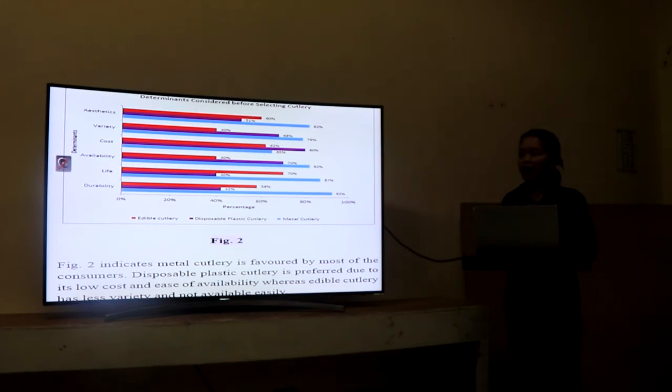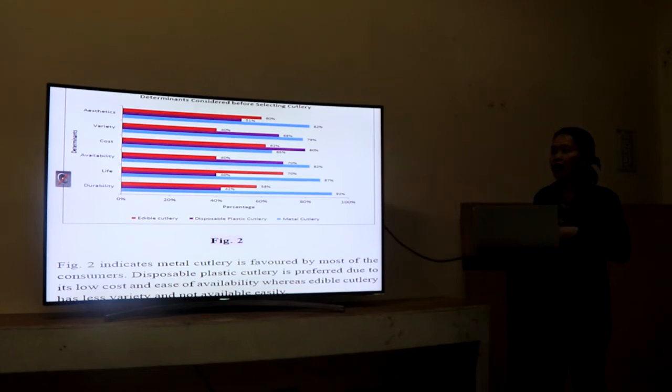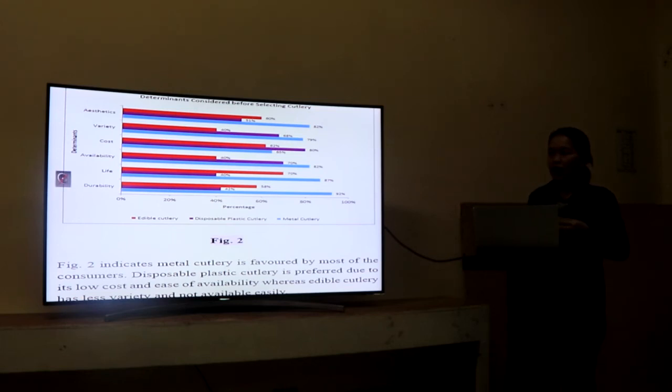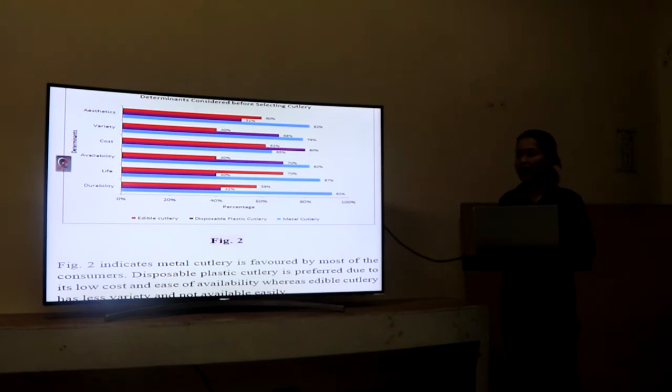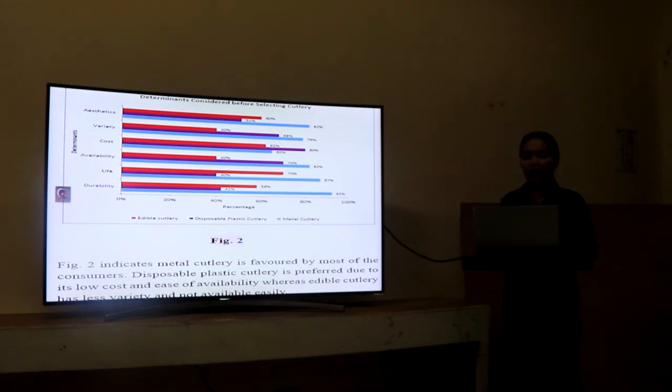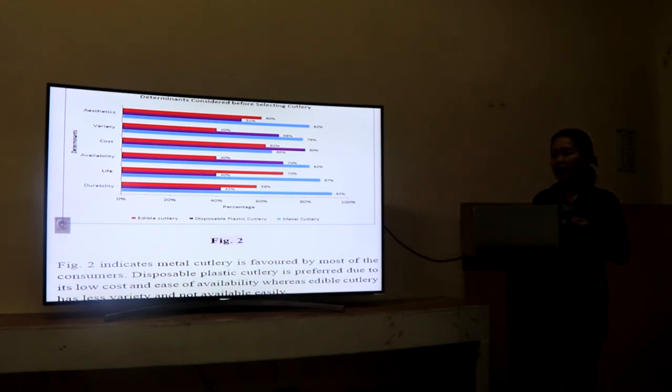Okay, for the lifespan and durability of the cutleries, a lot of the respondents preferred the metal spoon in terms of its long span of durability, and at the same time, they are also for practical use. Secondly, they prefer the edible cutlery because of its hard texture, so it's more durable compared to the plastic cutlery.